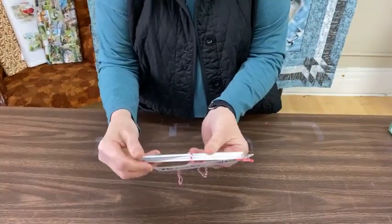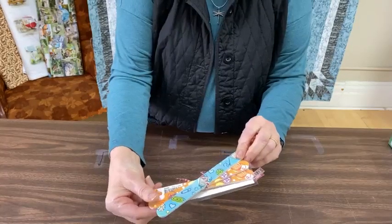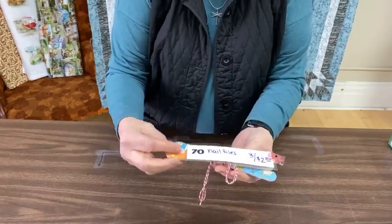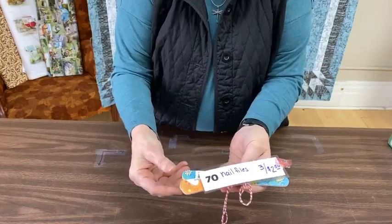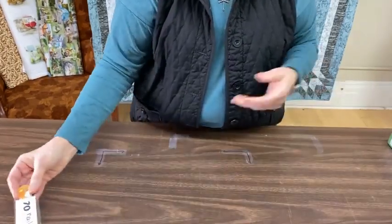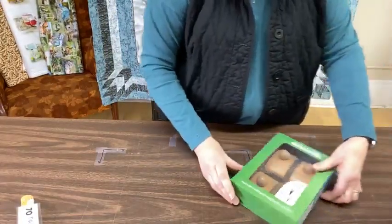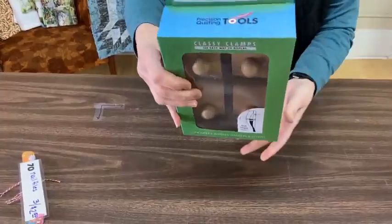Okay, nail files. We have two sets of three. They're regularly 99 cents apiece, so $2.50 for a set of three. If you're looking for yourself, I actually could use a new nail file. Maybe I should keep them.